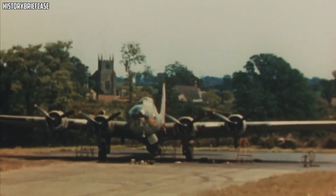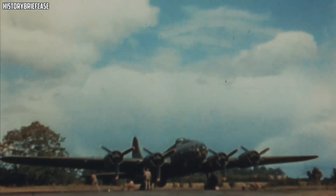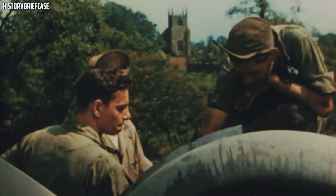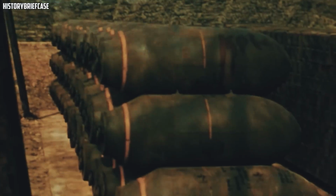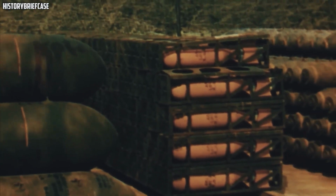The lesson of the B-17 is clear. Technology can shape strategy, but it is the courage of ordinary men that gives it meaning. The gamble of daylight bombing came at a terrible price, yet it helped pave the way for victory in Europe. And now, the memory belongs to us.